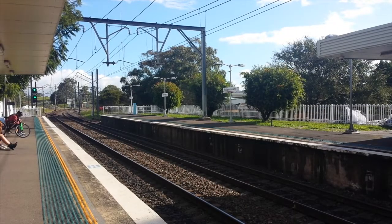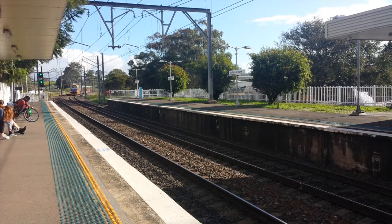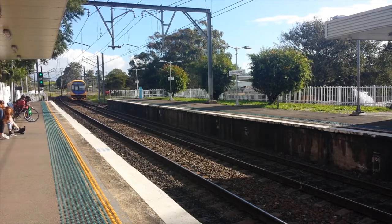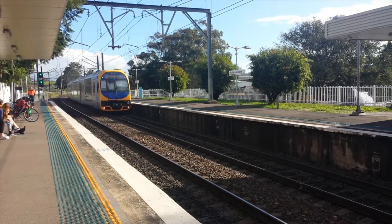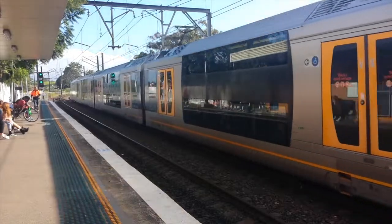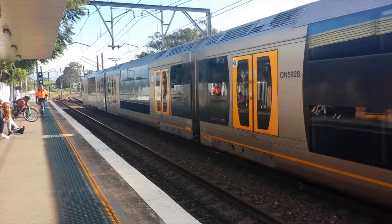Shortly arriving into platform 2, we'll have a Newcastle Interchange service. Train will stop at Broadmeadow, followed by Hamilton and Newcastle Interchange. This train will terminate. Surprised it's only 4 cars. H28, 4 car set. Train will stop next at Broadmeadow, followed by Hamilton and then Newcastle Interchange.